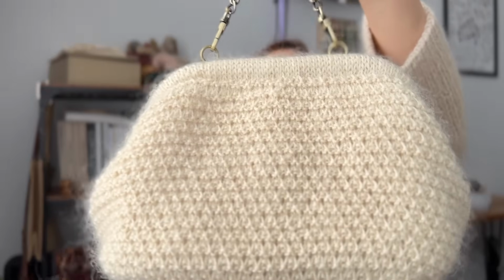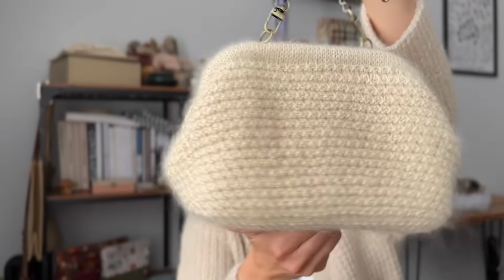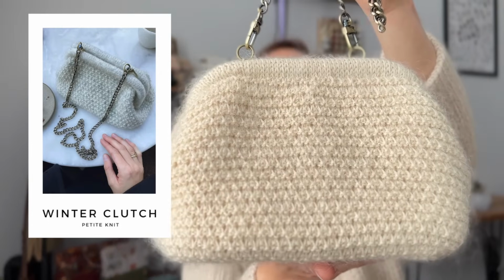I'm sorry, I feel like I'm really out of practice, which I actually am, so I'm sorry if it's a bit all over the place, but to go with my outfits, I made the winter clutch by Petite Knit. I wanted it to match my jacket, so I used not exactly the same yarn. I used the Mohair. The Mohair is the same. It's the Tynn silk Mohair in the shade Almond.